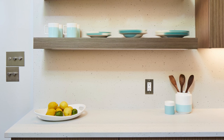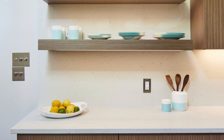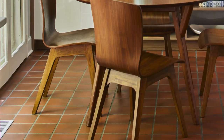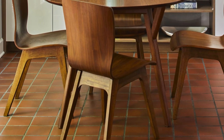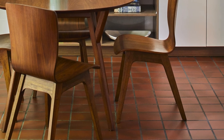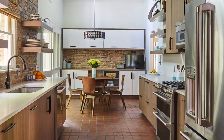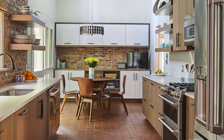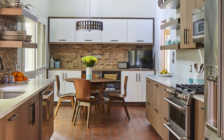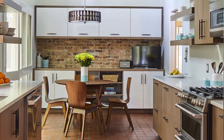The outlets and switch covers were replaced with stainless knob-style switches to be more authentic to the period. The red quarry tile, which is common to mid-century design and repeated throughout the house, was kept, with broken tiles replaced, and finished with a color-enhancing sealer to blend original tile with the new. Dining furniture and lighting that is in keeping with the era bring the mid-century style all together.